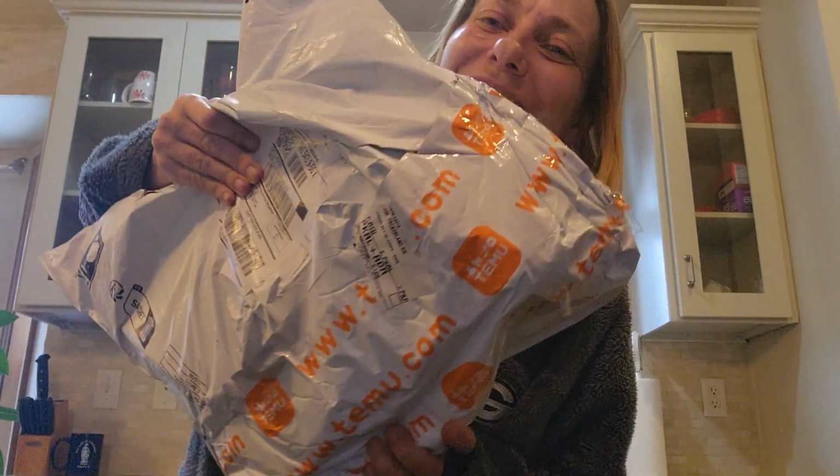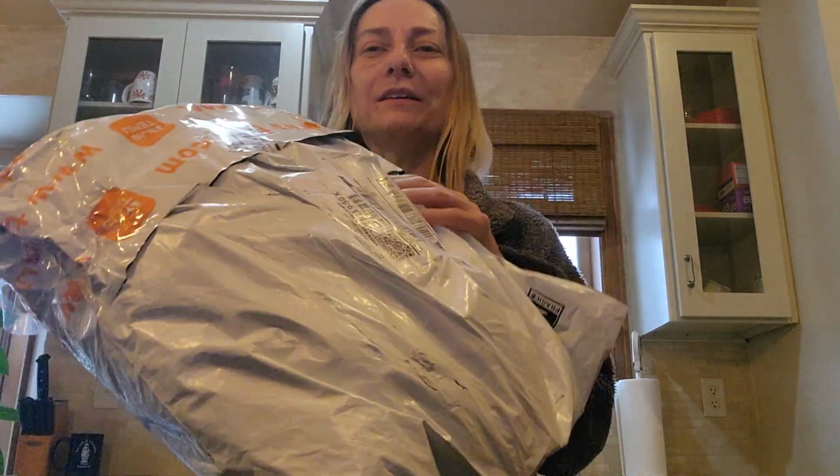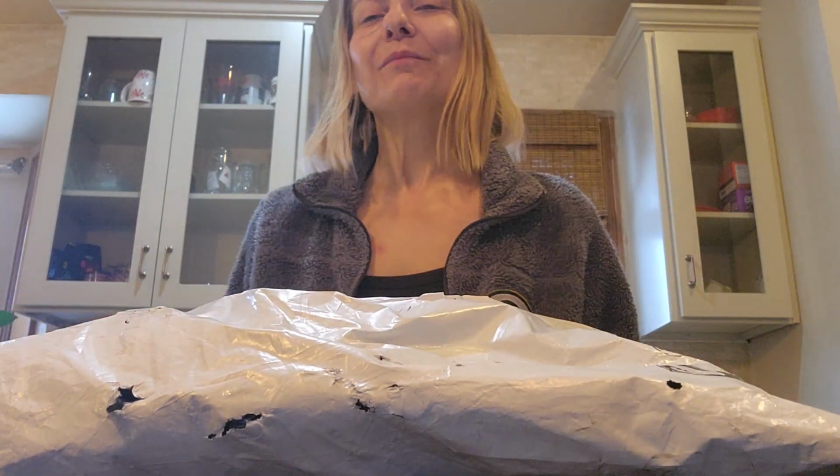According to the package, it says it's about 6 pounds, but it feels like a lot more than 6 pounds. So I thought it'd be fun to do a little Temu haul together here. I don't know if I'm really a huge fan of how they mail their items in these bags instead of boxes. I understand that's part of how they keep their prices so cheap, but then things tend to come damaged.